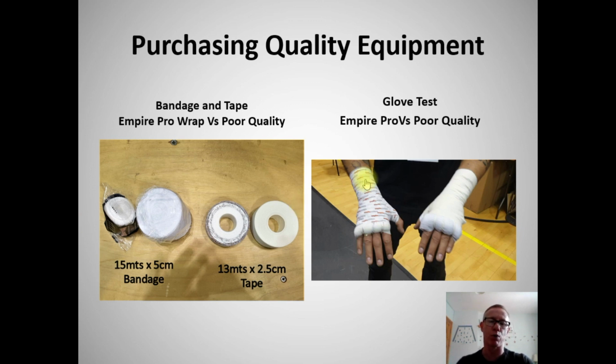The beautiful thing about working with Empire, that's the hand wrap on the left hand side here I'm indicating. So if you look at the picture to the right, it's the hand on your left. Okay, see it here? It has the branded tape around, you can see around the hand.